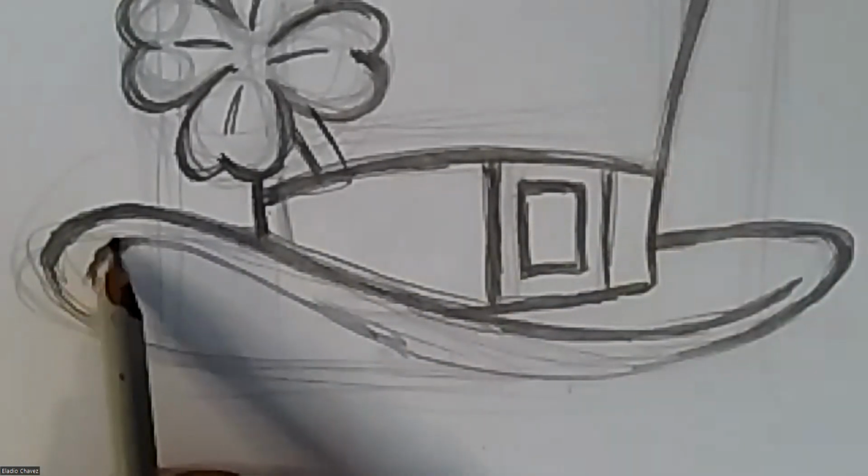Oops, move the hat over. There it goes. And then just get that bottom part, that bottom line.